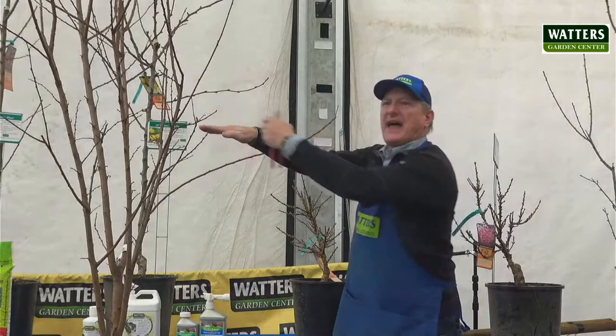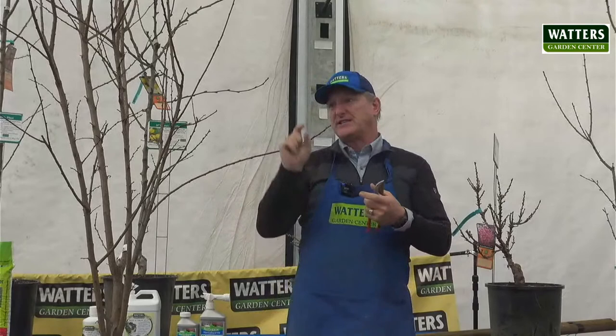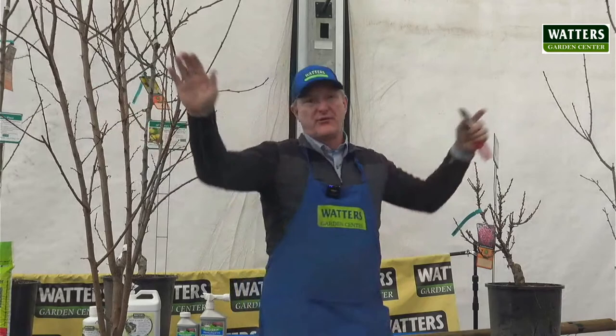That's where all the feeder roots are that pick up the food and the water. At the trunk, all that's there are big anchoring roots. They're big, they're thick, they're barky. They can't absorb water or food. It's the finer, white-colored, paper-colored root hairs that are further out at the drip line.